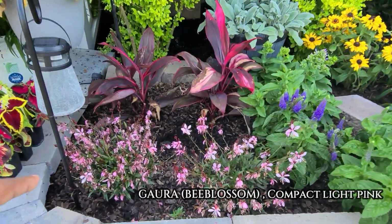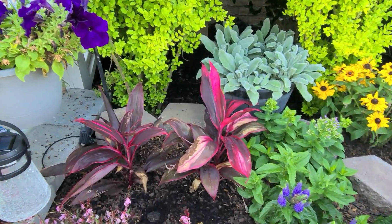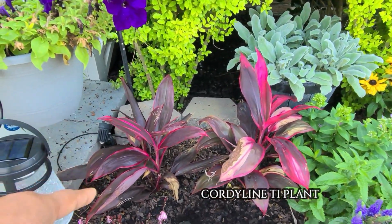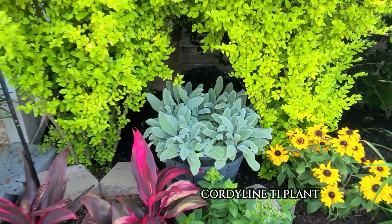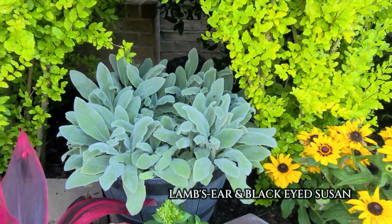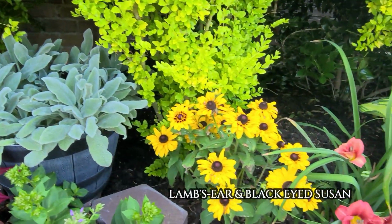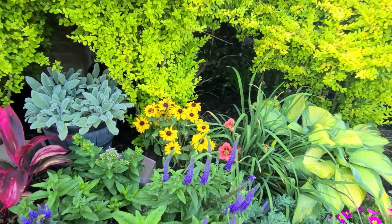And this is again the light pink gaura, and this is a Thai plant, and it can't survive in zone 7B, so I just kept it for the season. And that's the lamb's ear there. I just kept that for the nice foliage. And that one is a black-eyed Susan and daylily.